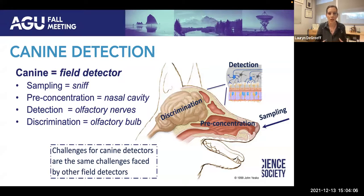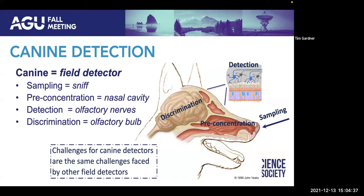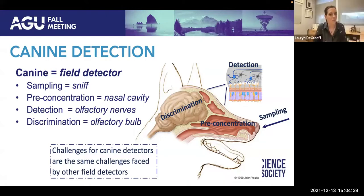For the dog, that means that the analyte in vapor form is coming in through the nose during the sniff. Canines are also lucky enough to have a pre-concentration system in their mucus layer inside of their muzzle, which collects analytes and then sends a bolus of it to the olfactory receptors. The olfactory system is where the detection and perception occurs. The olfactory receptors interact with the analyte that has gone through the mucus layer, and it causes a cascade of events that leads towards odor perception and discrimination in the olfactory bulb.